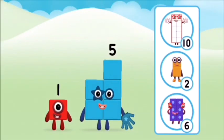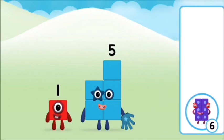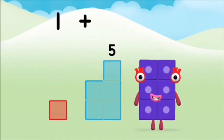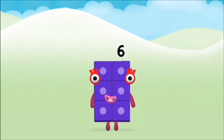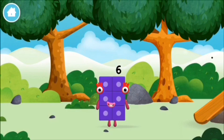Do you know which number block you'll make when you add these two number blocks together? Correct. You chose the right answer. Can you add the number blocks together? Five plus one equals six. Brilliant! You made number block 6. You made a new number block.